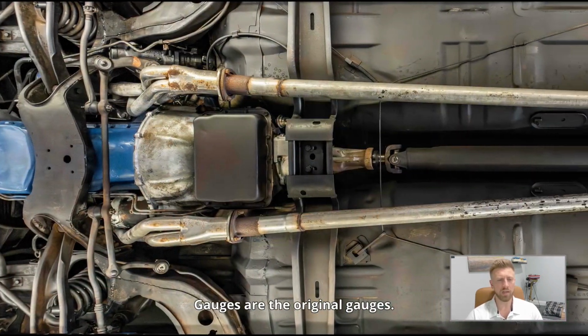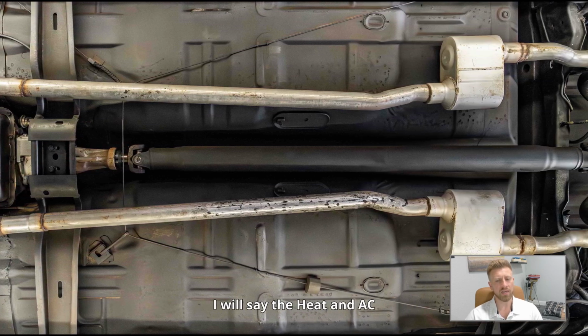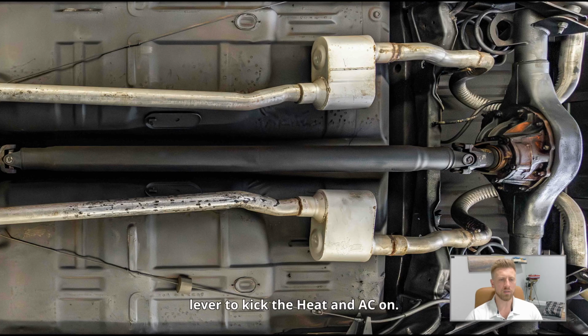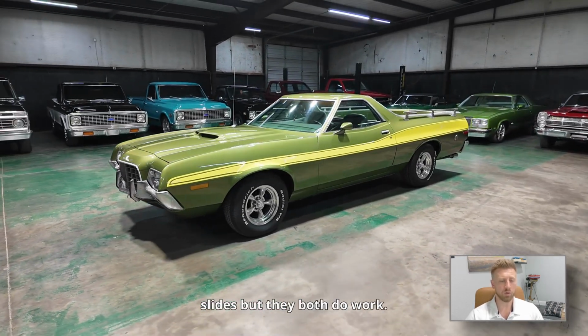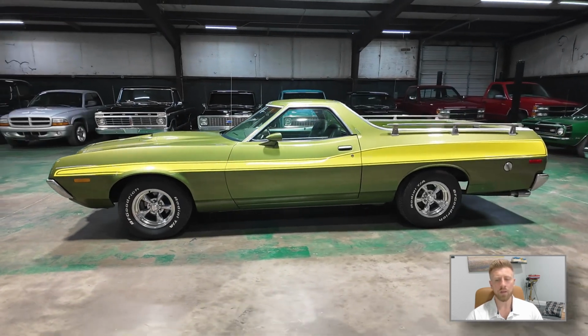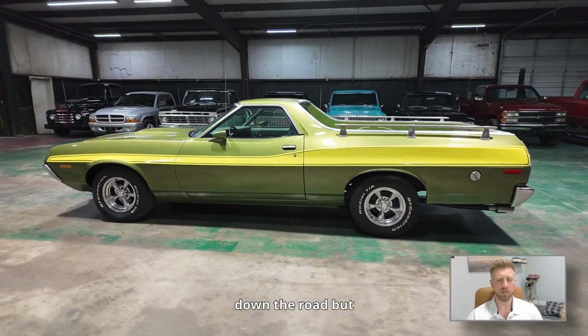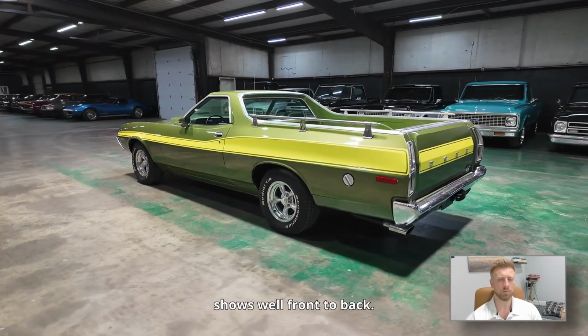Gauges are the original gauges. They have a little bit of haziness to them, but still easy to read. I will say the heat and AC lever to kick the heat and AC on, there's a little bit of play in the slides, but they both do work. The AC is cold and the heat is hot. Just those little slides have a little bit of play in them. Minor wind noise from the windows going down the road, but overall the interior is in good stock style shape and it shows well front to back.